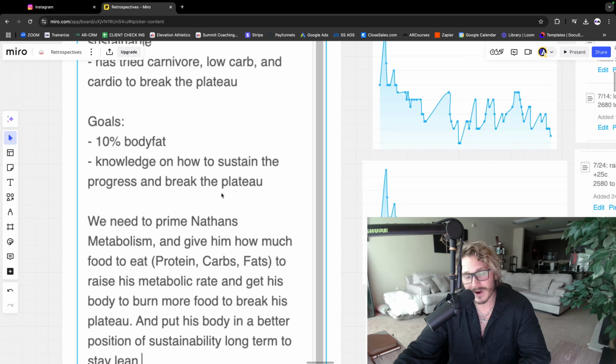Western society in general doesn't have a problem with weight loss. Western society has a problem with keeping weight off. 30% of people who lose 20 pounds don't actually keep it off. And an even smaller amount of those people keep it off over the course of a couple of years.